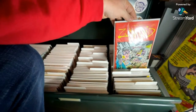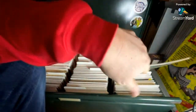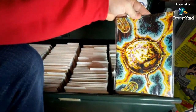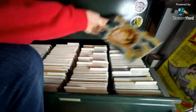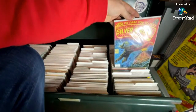Zomoid, Illustories, a Ray Zone production. What the hell was this called again? Dark Star, is that what it is? Dark Star, with a pretty ballsy cover without the title on it for issue number 1. Talk about taking a risk there. Silver Scream.